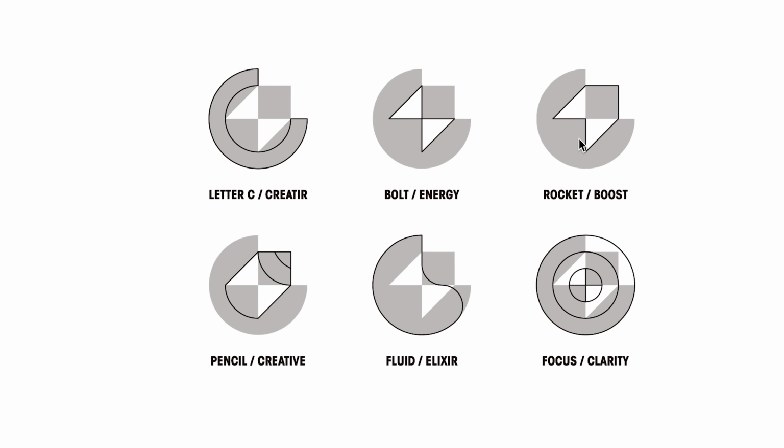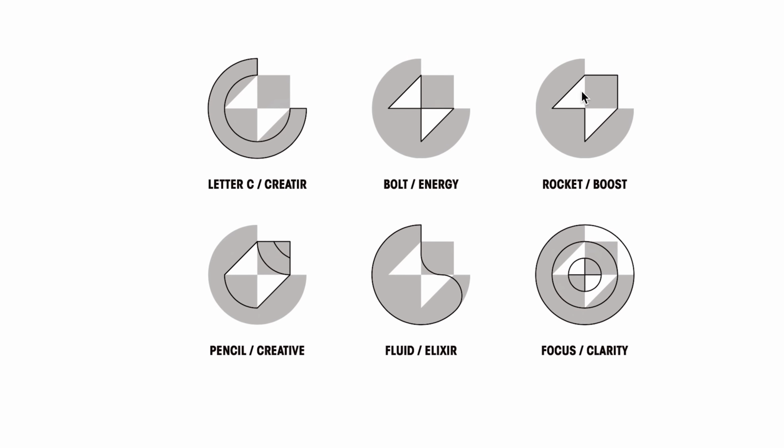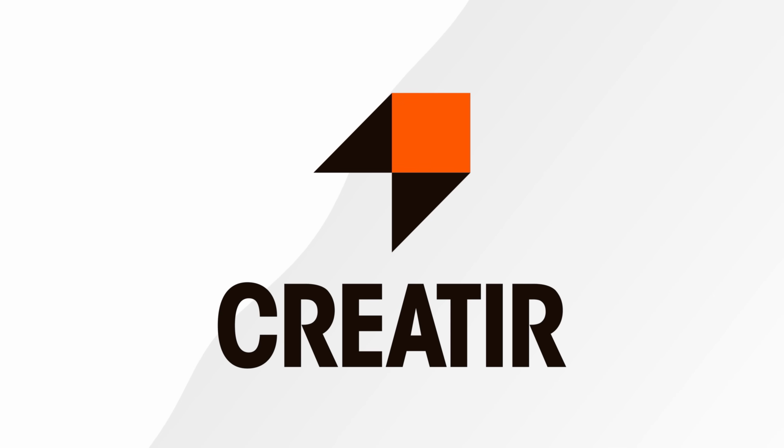A rocket boost. I think this is a perfect example of like working too much. So putting too much into a design makes it so abstract that it makes no sense. What I think would have done better is just having this rocket icon. That would work so much better, because right now it looks way too abstract.